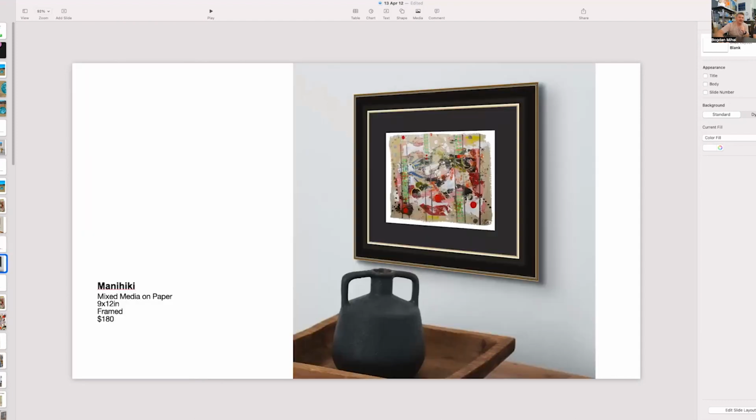Who else just bought one? I don't remember. Oh, several. Some you have, we've sold. Yeah, just off the wall. We'll talk about that later. Cherie just bought one, I think.